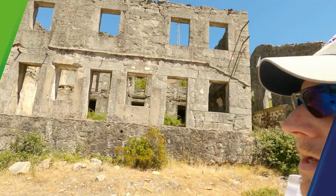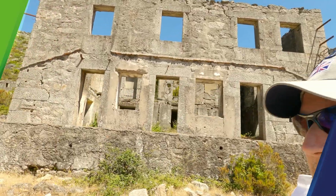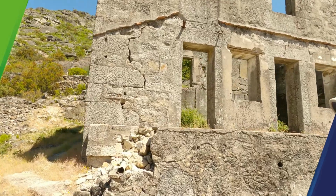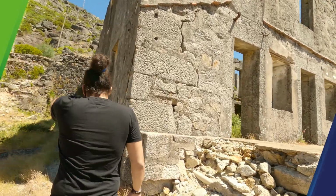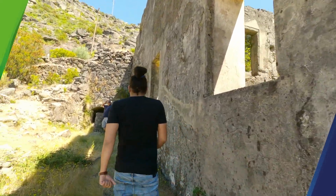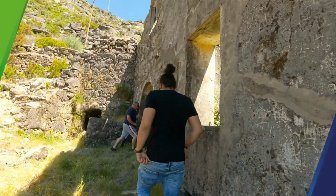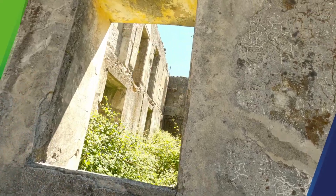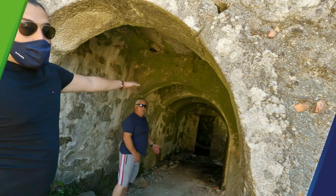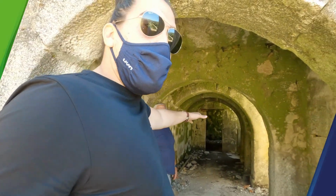How many years ago were they here? It was during the war. During the Second World War. Okay. Here's another one. Here's another entrance to another mine. And this is where they used to live, I guess. This is for storage of the wolfram that they mined here.